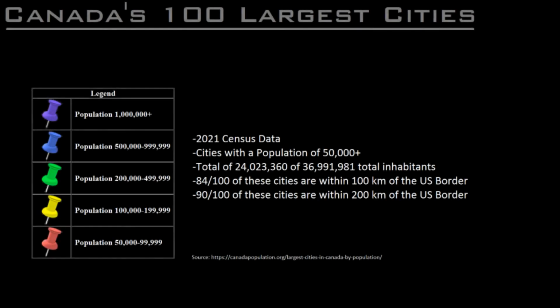Next, I'd like to examine the development of Canada relative to the Canadian Shield by looking at the geographical distribution of Canada's 100 largest cities, that is, those with a population of over 50,000 residents according to the 2021 census, and with those 100 cities accounting for 24 million inhabitants out of the total population of about 37 million.